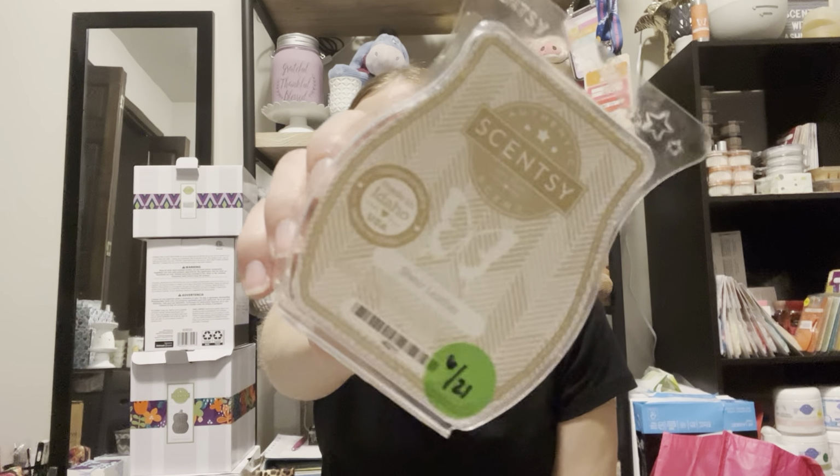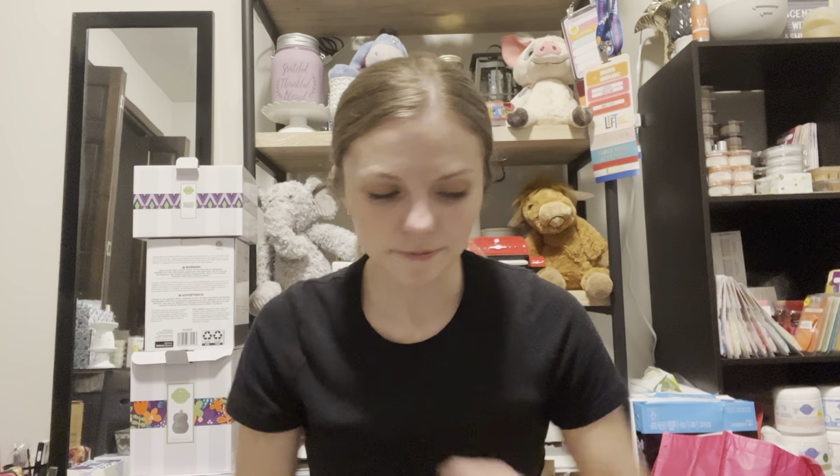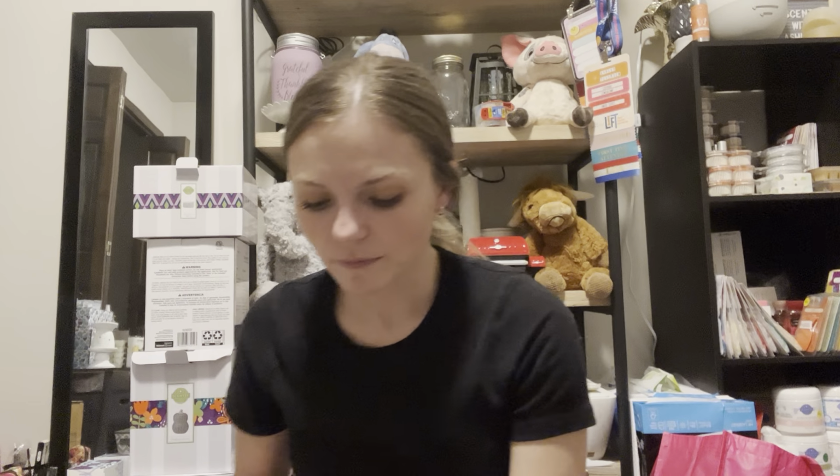Sheer Leather is really, really nice. This is the last bar I had. I didn't club it, didn't do any of that, but it is really nice. I did like it. It's no longer available. It's just a nice manly type scent. Honestly though, I have Graduation, which isn't necessarily a dupe for it, but it's another leathery type scent. So I think I'm okay. When I was warming it, I thought, I have Graduation and I'm okay with that.